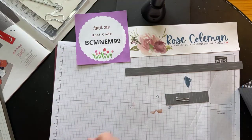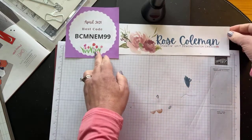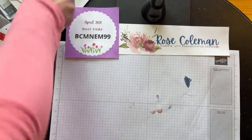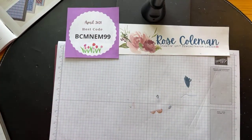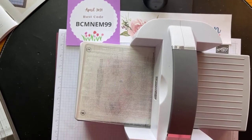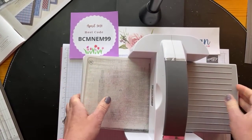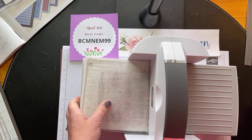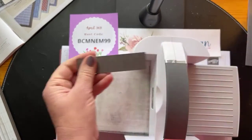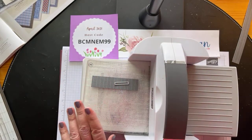Okay, so let's bring in our Stampin' Cut and Emboss machine, and we're going to do some die cutting first. So let me move all of this off to the side here. I'll bring my machine in. I might need to bring up my camera a little tiny bit here. Okay, so I've got my Stampin' Cut and Emboss machine, and I've got my scrap paper. I need 2 of these, and I also need 2 pockets.